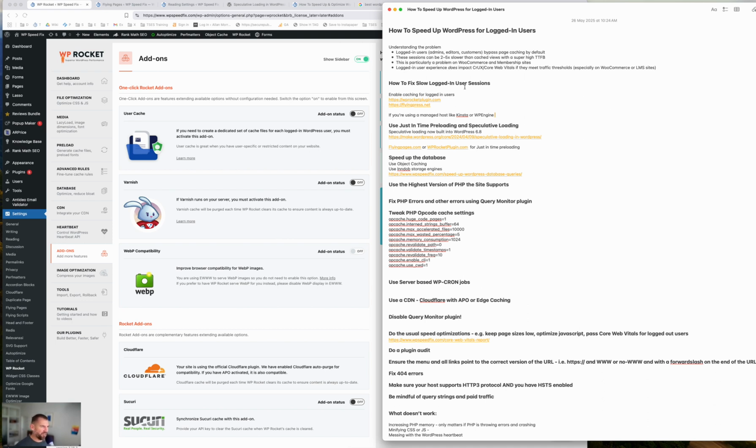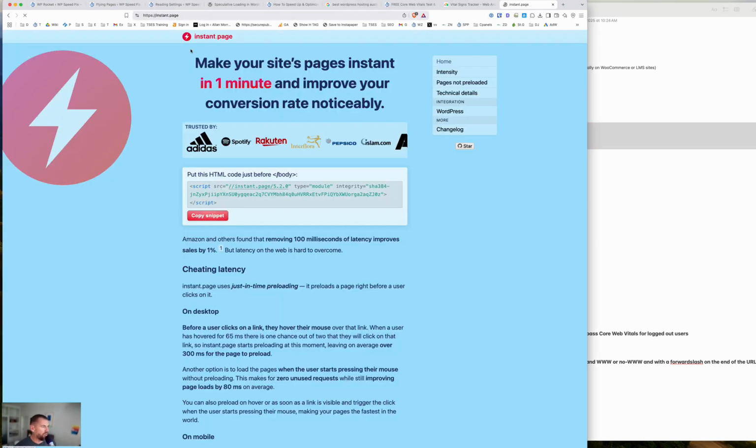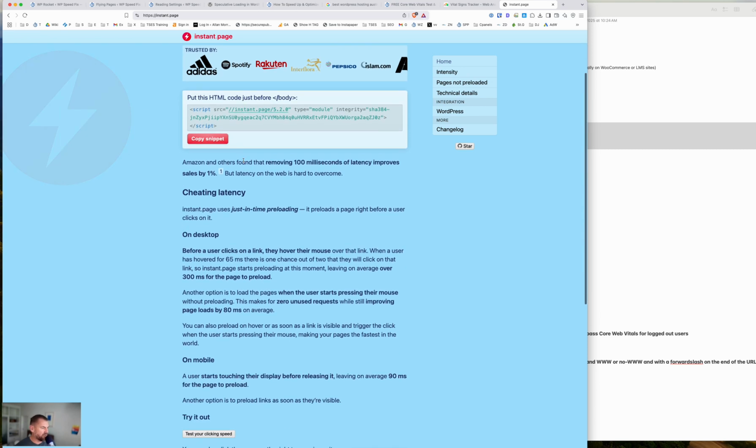So we've still got this problem where we need to build the pages in advance, so they're in the cache. The next tactic we have there is to use just-in-time preloading and speculative preloading. These are two different types of preloading. So what I'll do, I'll show you this website. Okay, so this explains how just-in-time preloading works.